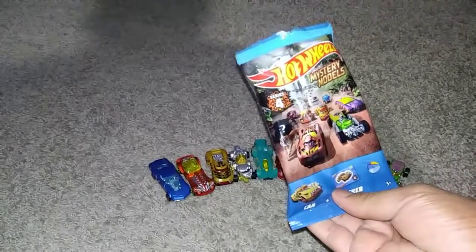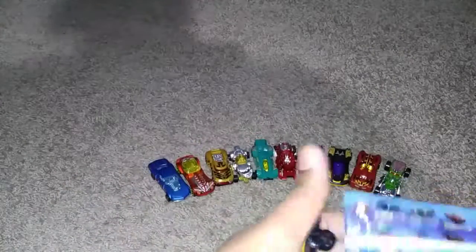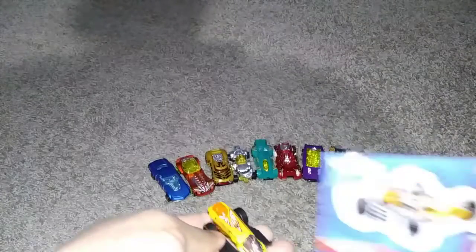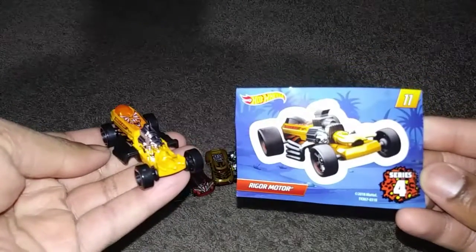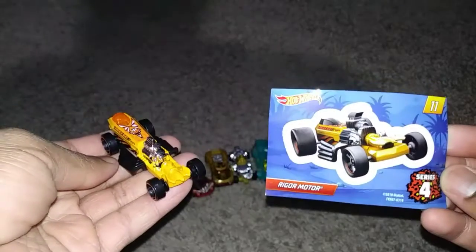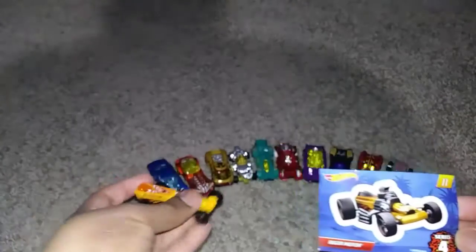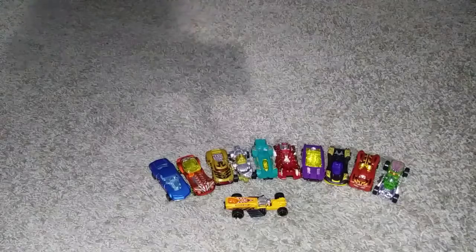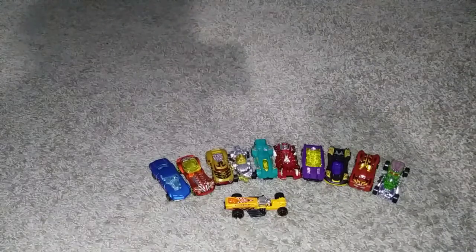Let's see what this is. Rigor Motor. They come with a sticker? Oh, here we go. Yeah, look at that. Rigor Motor. One of my YouTubers, BWHW1977, actually did a video on that casting, by the way. Blackwall's Then and Now. It was a Blackwall casting. So here we go. One more.